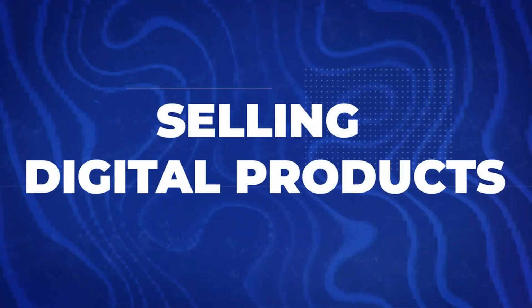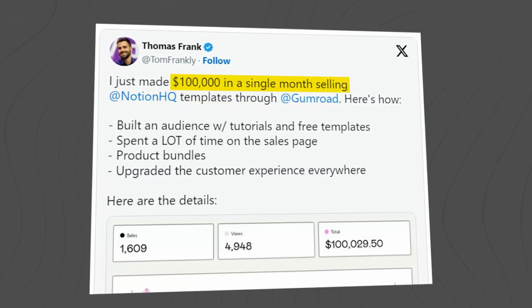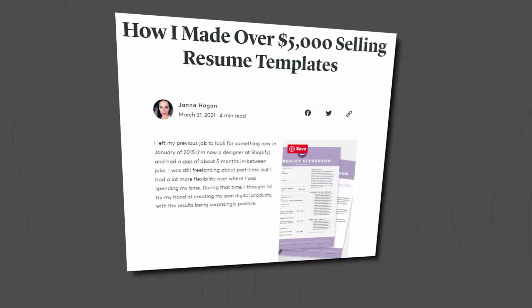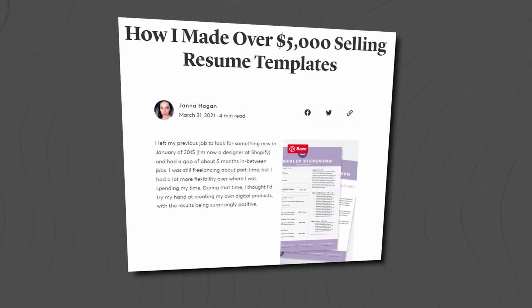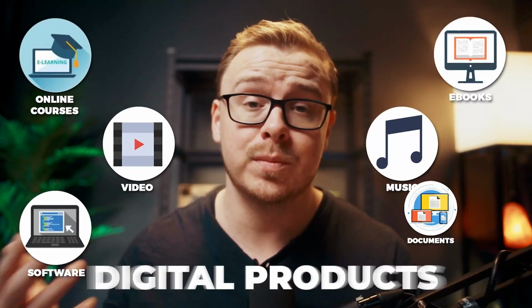All right, so first one on the list is going to be selling digital products. And there's a ton of different types of digital products out there. For instance, Thomas Frank sells Notion templates and he makes over $100,000 a month doing it. There's lots of people out there who sell resume templates for specific types of industries and they can make a ton of money from that. So there's tons of different types of digital products that you can make.